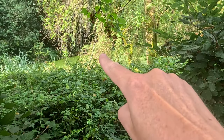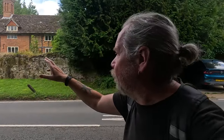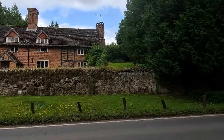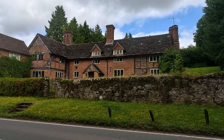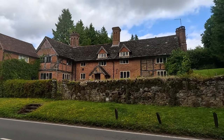Lovely dew pond down there. I've always loved these buildings. Beautiful, beautiful house. I think it had a heritage plaque on there. What's that got to be? 17th century probably. I've always loved these houses that I've ever driven through. Yeah, the heritage plaque just on that building there.